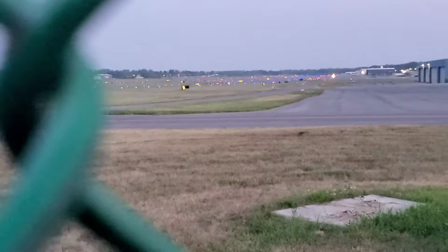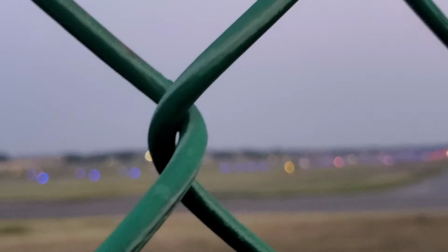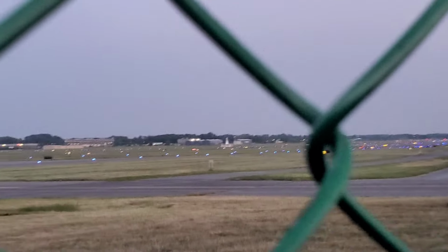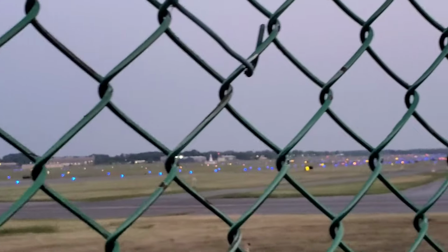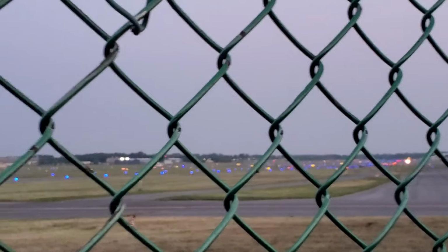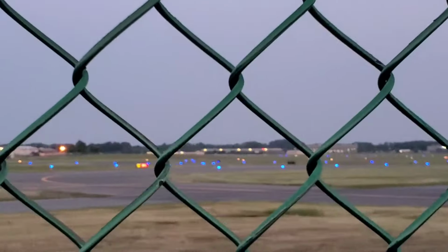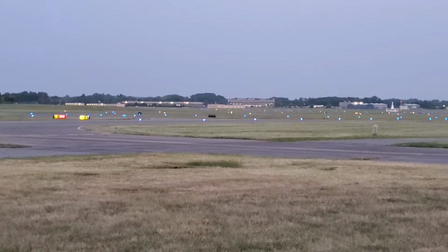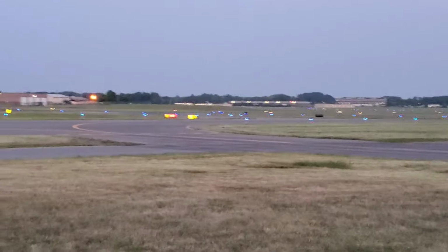So guys, look at these beautiful lights in the airport, the Albany Airport. We are behind the fence, so the fence is gonna show in the way. So once again, we're just here hanging out. There's the wife. And there's the son over there. And there's the daughter running in the back, playing in the background.